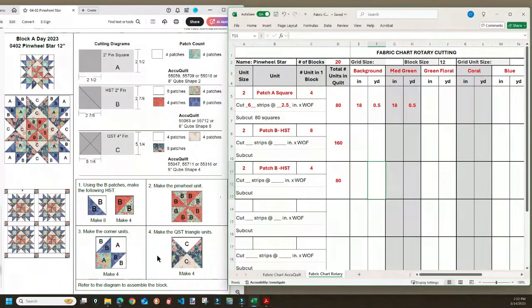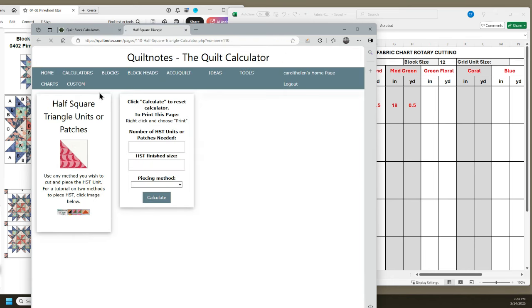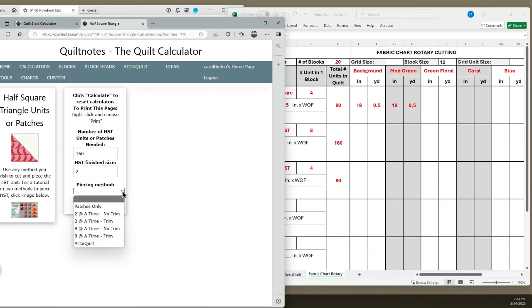Now, we're going to go back to Quilt Notes, and we're still on our common units under block, and we're going to click on half square triangle. Let me get this out of the way. So for this one, we'll need 160 2-inch finished. So we'll put 160 2-inch finished, and this one asks you how you want to cut them. So you'll have to decide how you want to cut. If you want to cut 8 at a time, if you have a bunch to cut 4 at a time, or if you want to use triangle papers. Whichever you choose, you'll have enough fabric. Sometimes it gives you just different cutting instructions. So let's use patches only, and then we'll calculate.